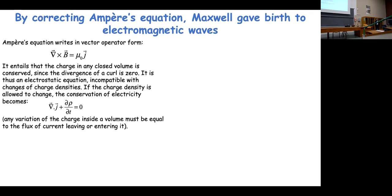Because if you take the divergence on both sides, there is a mathematical property which says that the divergence of curl is zero, which means the divergence of G must be zero. But if the divergence of G is zero, it means that the flux of G across a closed surface is zero, which means that no charge is coming in or out, which is a static situation.